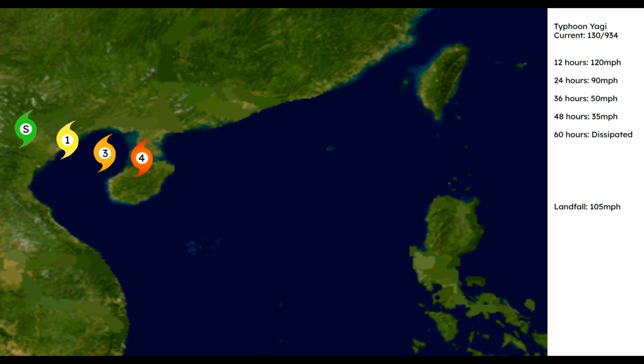Here is Yagi's forecast. We have it weakening down to a Category 3 by the end of today, making landfall in around 20 hours' time, likely with winds of 105 miles per hour, weakening to 90 miles per hour shortly after that, and then making it to Myanmar, believe it or not, possibly still even tropical. Unlikely, but possibly still even tropical.